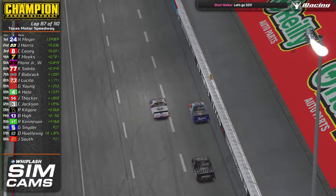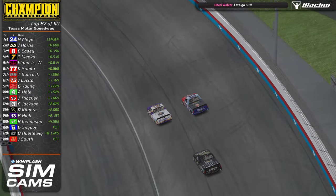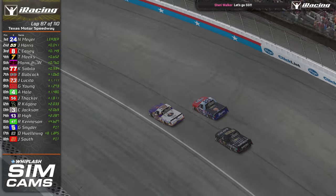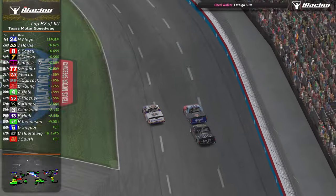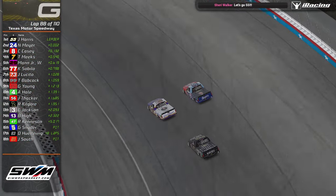Here it is, though. James Harris was able to get the outside coming into turn number one, held it all the way around turns one and two, and now they're side-by-side down into turn three. Yeah, one thing about this racetrack, though, being side-by-side slows you down, and that is what is causing the 8 of Carter Casey to catch up, and he's essentially playing kingmaker here as he pushes the 55 to probably try to get around the 24.